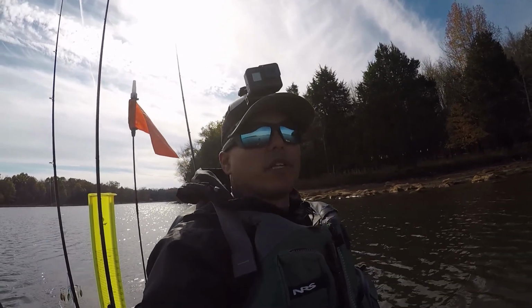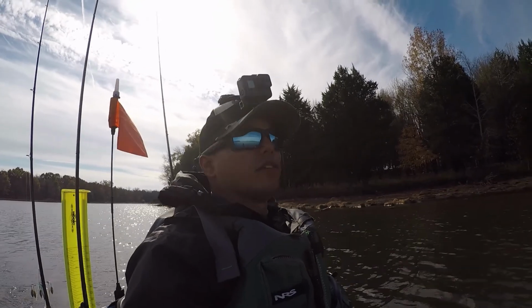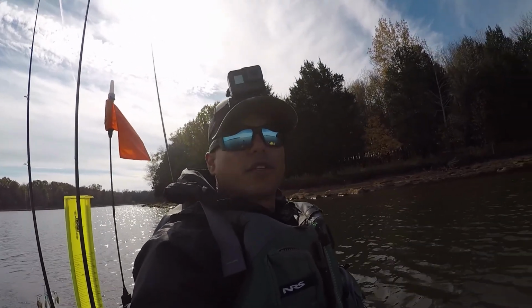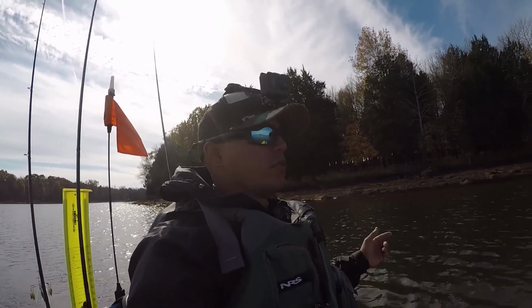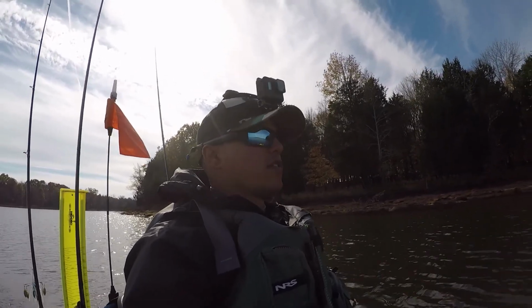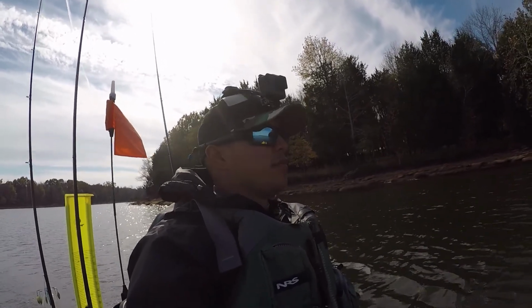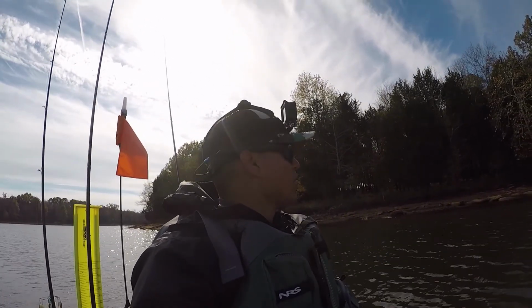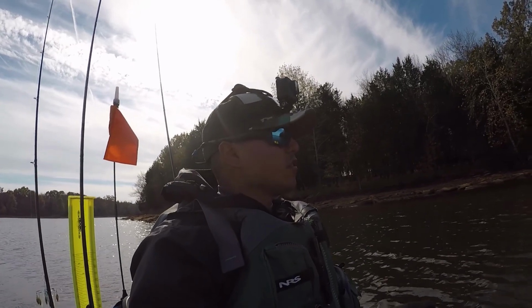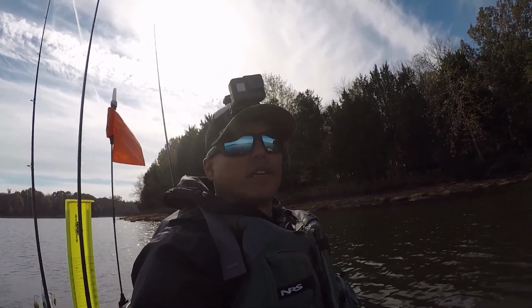We had one come up and hit an 8-inch glide this morning. I think the GoPro actually got it, so hopefully we'll be able to check that out. Then I had another one two casts later follow it, same place. Not quite as big as the first one. The first one actually ran up and nailed the bait and just somehow didn't get hooked and just turned right around afterwards. So everything that we've caught today has been moving.